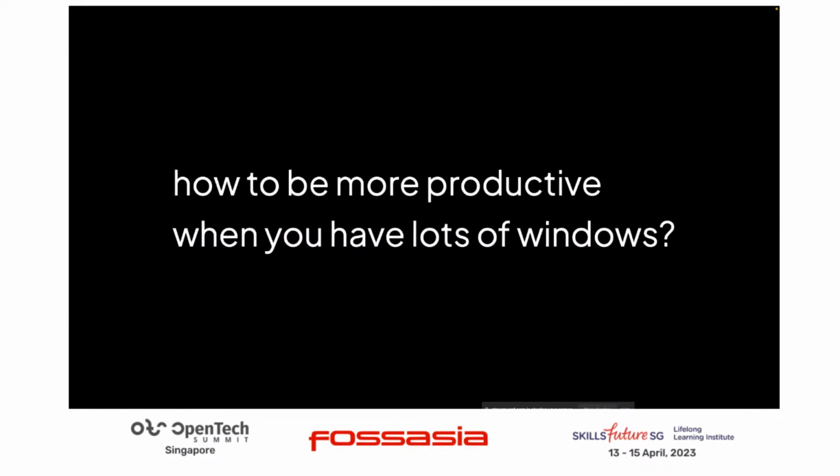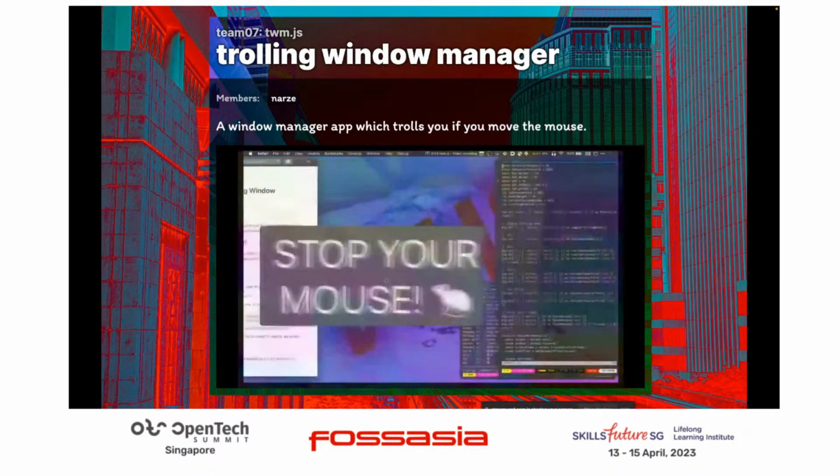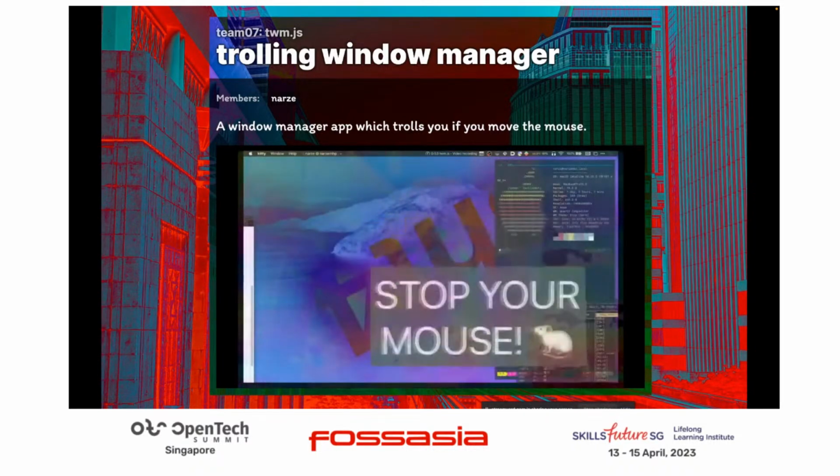Okay, another one. How can you be more productive when you have a lot of windows? You use a window manager, right? No, we made a trolling window manager. If you use the keyboard, you're fine. If you use a mouse, you are screwed. It tries to move the window if you move your mouse.